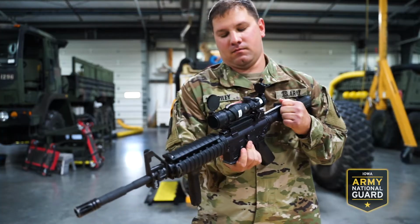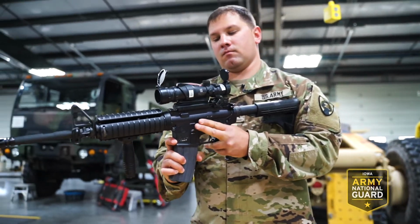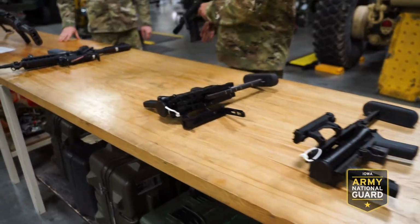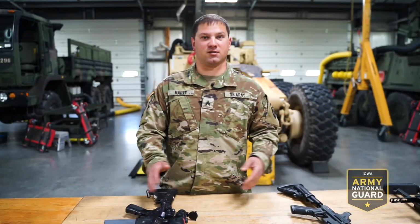So this was not my original MOS. I chose this one because the weapons side of things intrigued me more than what I originally did. And so I get to come in and I get to tear them apart, I get to play with them, I get to mess with guns all day.